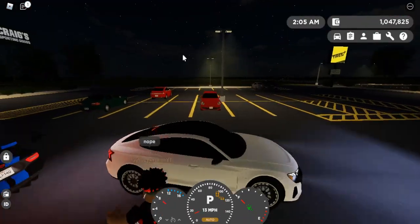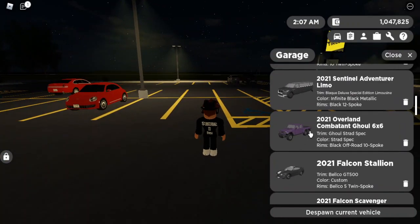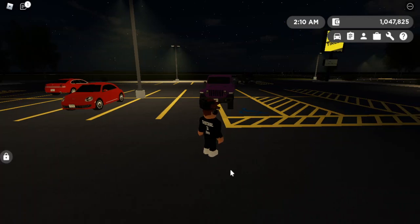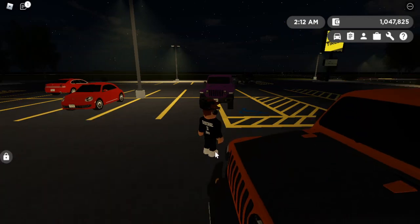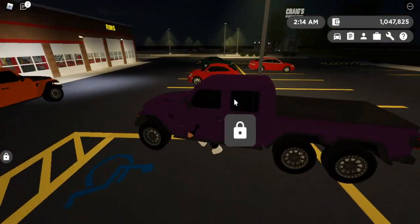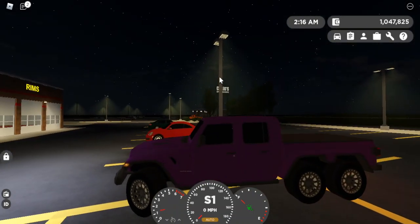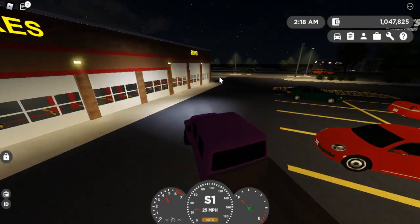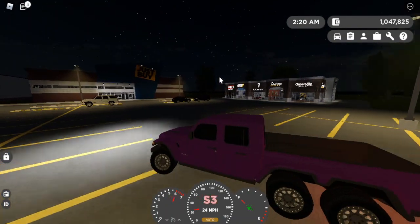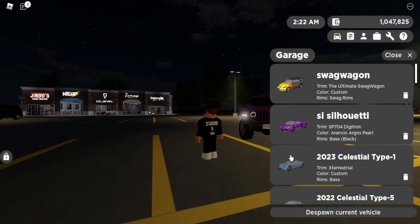But next, for now, we have to show you guys the Jeep Gladiator 6x6, which overall is such a beautiful car. It's got a Hellcat engine. And the turning isn't the best in this car, but it definitely has some power, that's for sure. I would definitely recommend this car. I would definitely jump on the opportunity.